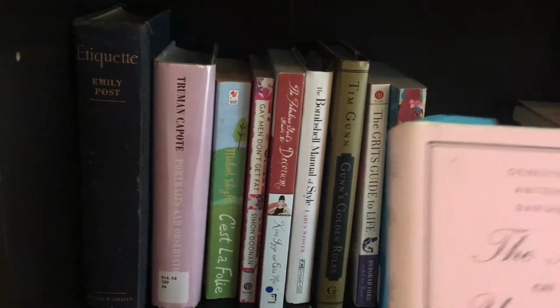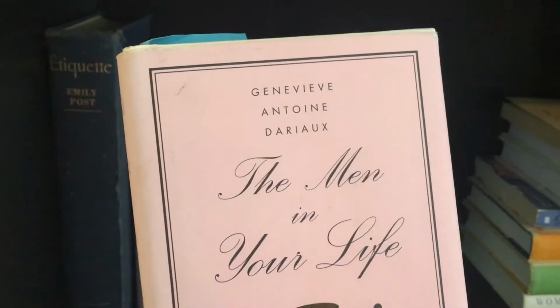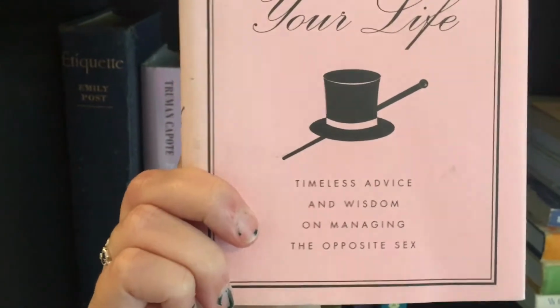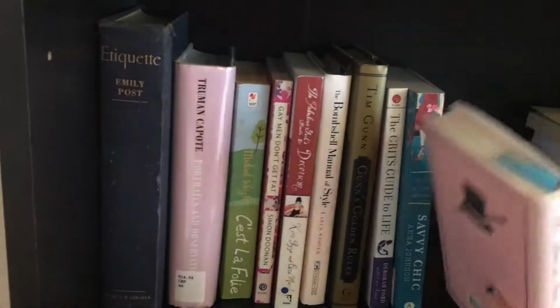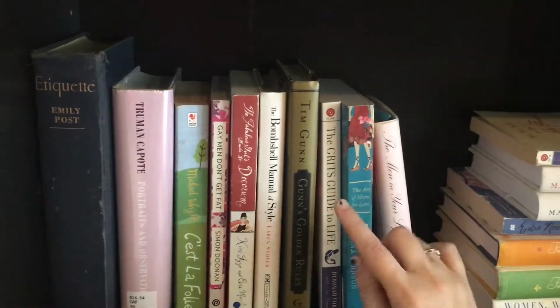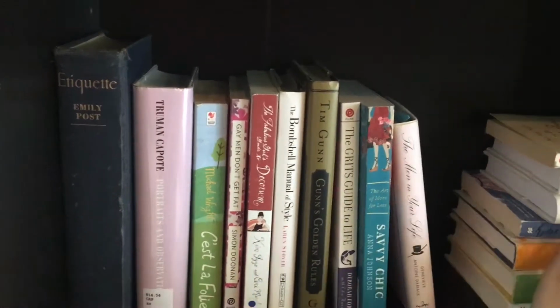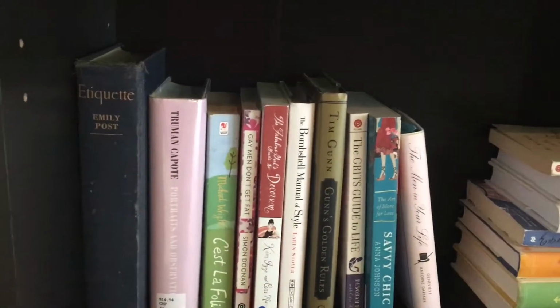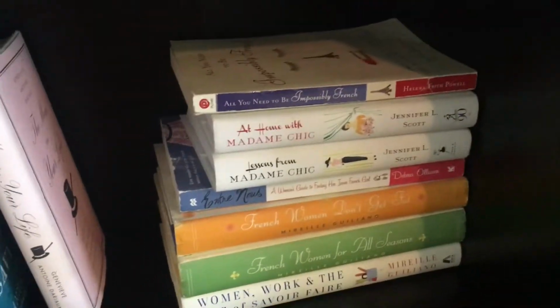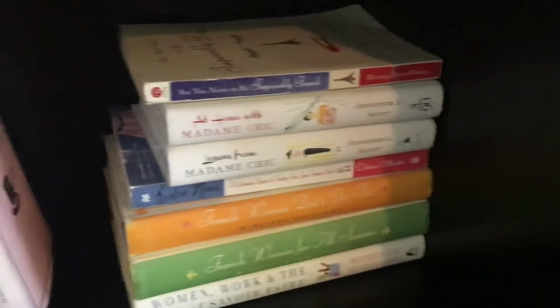And then this book by Genevieve Antoine Dario, The Men in Your Life, Timeless Advice and Wisdom on Managing the Opposite Sex. This one I also got with that Creole thrift book that I had in New Orleans. Anyway, okay, so now we're about to hit my French corner. These books are not in French, but it goes along with my whole loving all kinds of French stuff.